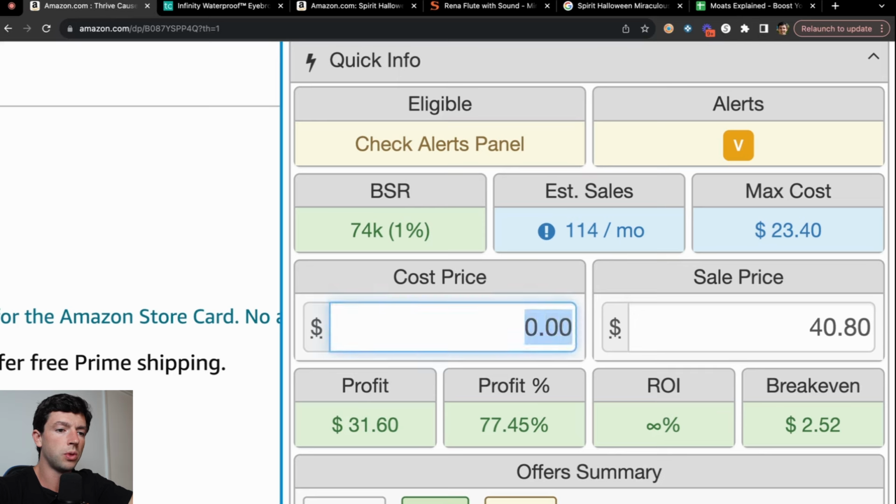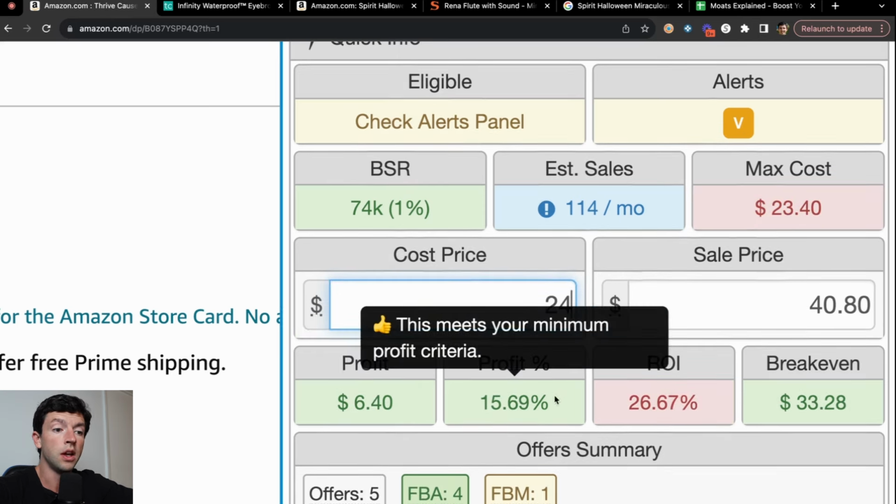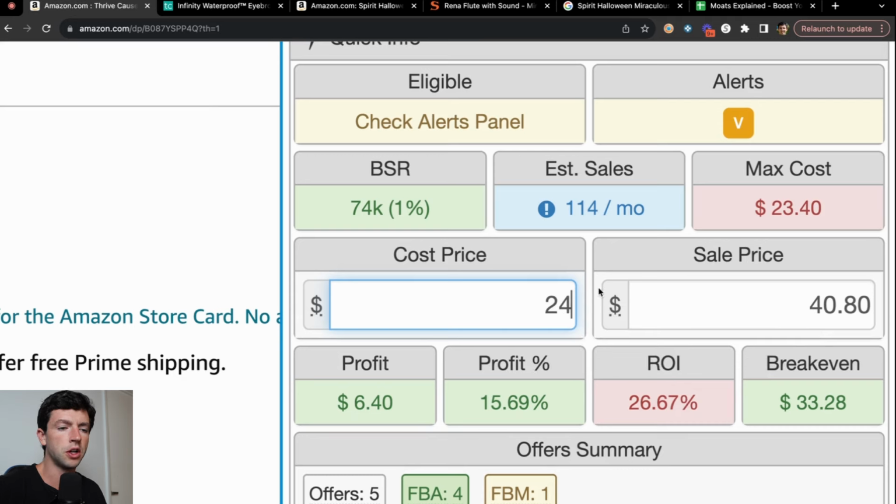Now, if we plug in that $24 into the SellerAmp profit calculator, we can see the profit pops up green, the profit margin pops up green, the ROI is below 30%. Now, personally, as a beginner seller, I'd recommend going $3 plus profit per unit and 30% plus ROI. You can go a little bit below that if it's a product that doesn't really get returned much.